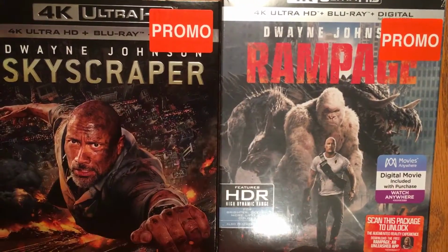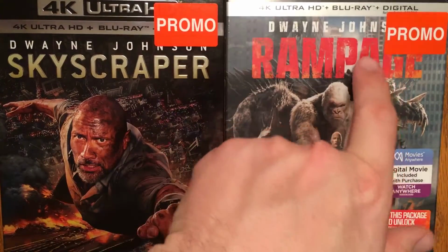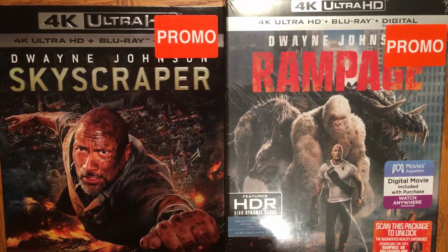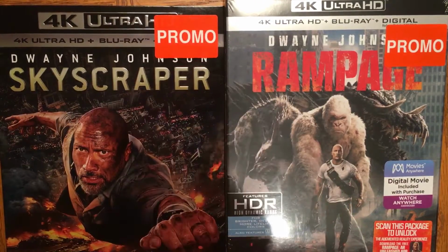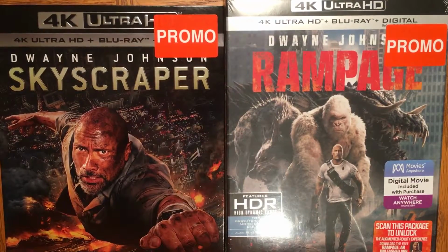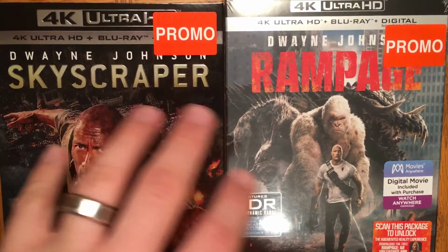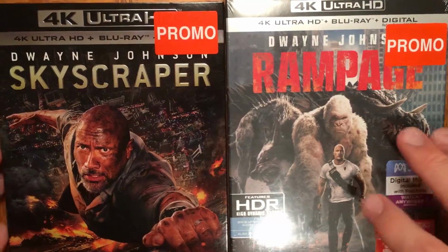Both movies starring The Rock, or Dwayne Johnson. I actually haven't seen either of these yet, but I was planning on getting these because they were both $8.96 each at Walmart, and it's the 4K Ultra HD Blu-ray combo pack. So I've done this before with like John Wick 2 and Dunkirk, even though I don't own a 4K TV or Blu-ray player yet. You know, I will still get the Blu-ray and the digital, and if I ever upgrade, then I've got some awesome movies to start off with. So, I mean, for $8.98 for the 4K pack, when these normally cost $25 or $30, that was a deal.